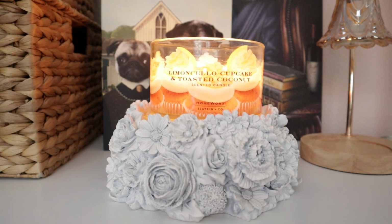Okay, so the scent story here reads, a tropical twist on the original and classic limoncello cupcake. Fresh lemon peel, candied lemon, and toasted coconut flakes are folded into creamy vanilla cupcake topped with toasted coconut. The top notes here are candied lemon, effervescent lime, and coconut sugar. The middle notes are limoncello, coconut milk, and toasted coconut flakes. And at the base, we have creamy vanilla coconut creme and baked cupcake.